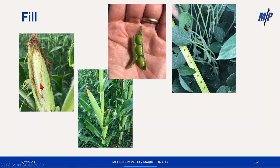This is very early in the fill stage with this corn picture that we have here. Those seeds are very small, but as you can see here, it really looks like we got pretty good germination there. These will fill out and you will get a great big full-sized ear like this. This is a very early part in the fill stage for soybeans.